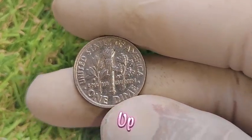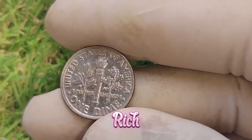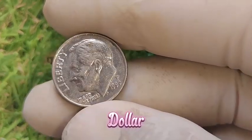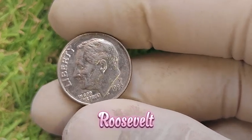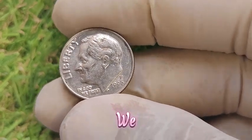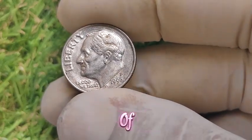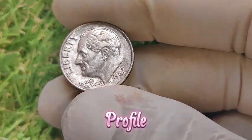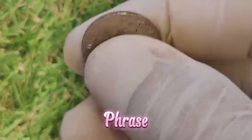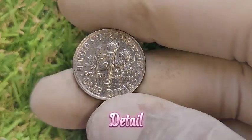So buckle up, because we are going deep into this incredible journey of numismatic wonder, rich history, hidden errors, and big dollar dreams. It all begins with a small silver-colored coin, the Roosevelt dime. On its front, we see the left-facing portrait of President Franklin D. Roosevelt, one of the most influential leaders in American history. His strong profile, the word liberty, the powerful phrase "In God We Trust," and the date 1990 are all engraved in classic detail.